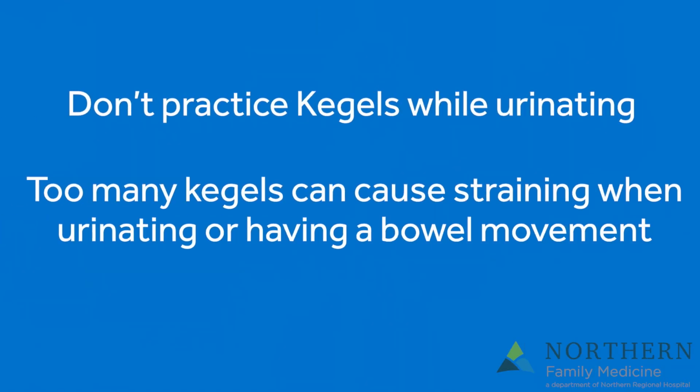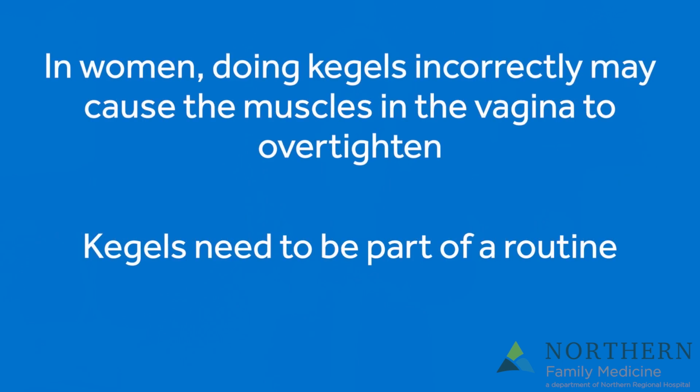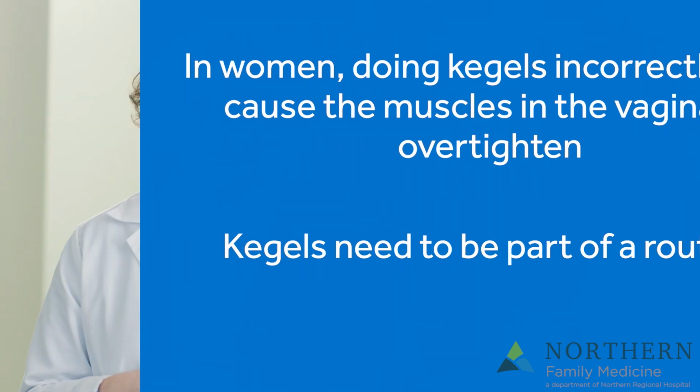Here are a few things to remember as you start to do a Kegel routine. Do not do Kegels while urinating, and doing too many can cause straining when urinating or having a bowel movement. Also, for women, doing Kegels incorrectly may cause the muscles in the vagina to over-tighten. Remember, Kegels need to be a part of a routine just like any other exercise. If you stop, any benefit from doing Kegels will go away.